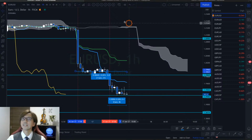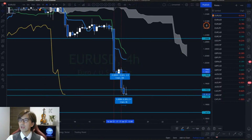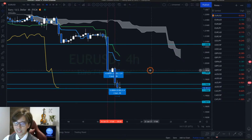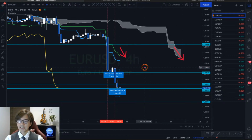First of all, in the 4-hour chart, like I mentioned before, it's bearish because the price is below the Tenkan-sen, Kijun-sen, Kumo, Chikou span below the candles, and Kumo down, Kijun-sen down. So it's bearish. And within this bearish market, I look for when to sell, or I see more detailed price action and market condition in lower time frames.